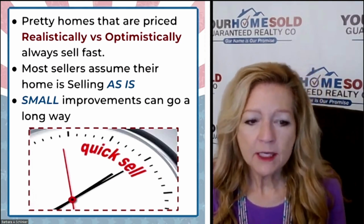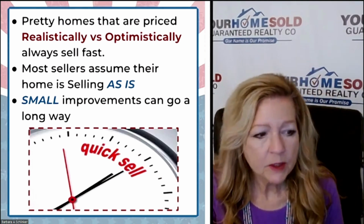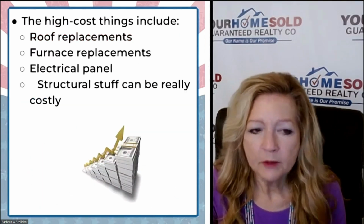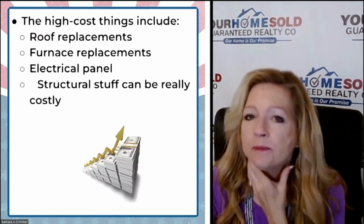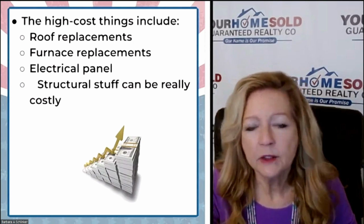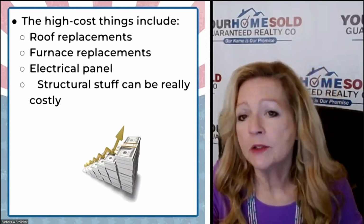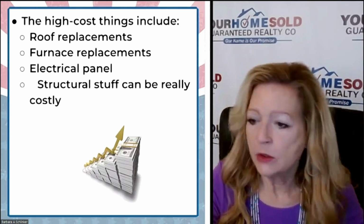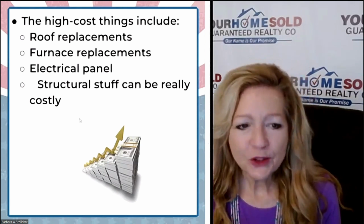Most home sellers assume that their home is sold as is, but there are some real small improvements that you can make that will really help drive the price up quite a bit. Like I had one home seller this past weekend who had really heavy, years of wear on the staircases. All they did was spend a few $100 to replace that carpet, and we ended up with 6 offers and it sold for way over asking price. It's just the little stuff that you do that makes a huge difference.